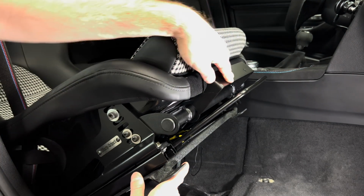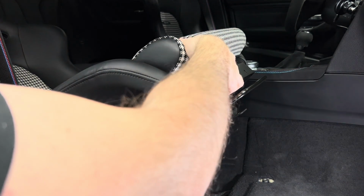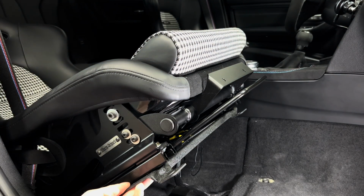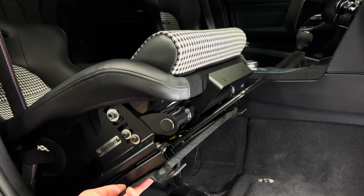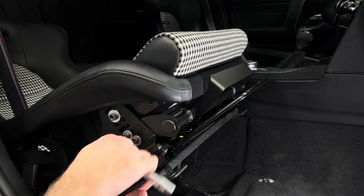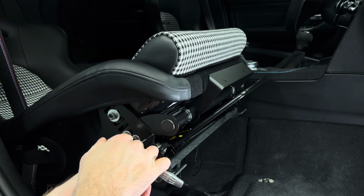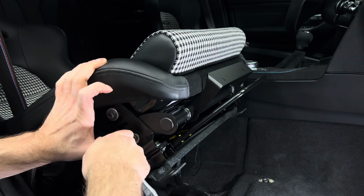So now that we have this basically in the position that we want, which honestly, I think it's pretty good. I just want it back as far as possible, so it's as close to the bottom of the seat, and then we can tighten things down. But it looks to be in pretty much where I want it. And then I can go ahead and tighten these down. You don't have to crank them down like crazy or anything. Let's see if I can center these washers so they're not crooked.